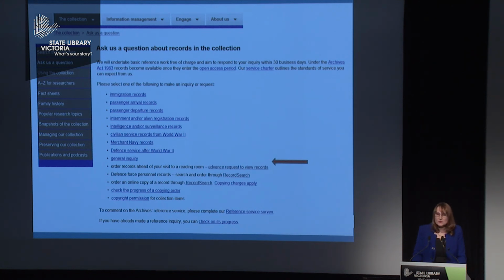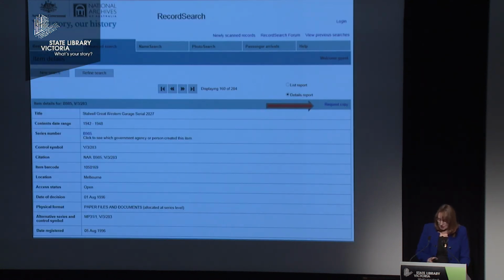When you come to the reading room, you are very welcome to bring a camera, iPod, phone, whatever you want to use to take photographs of the records and make your own copy. We very much encourage people to do that. It is possible, however, if you prefer, and there is a charge for this service, to request a copy. To do that, you would go to the record that you're interested in and click on Request a Copy. That will walk you through the process of actually ordering a copy online.